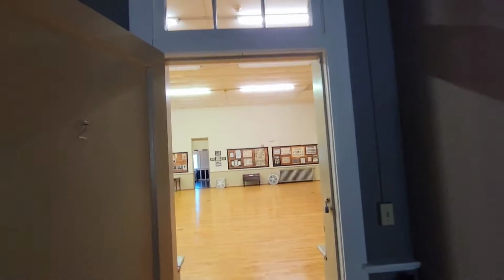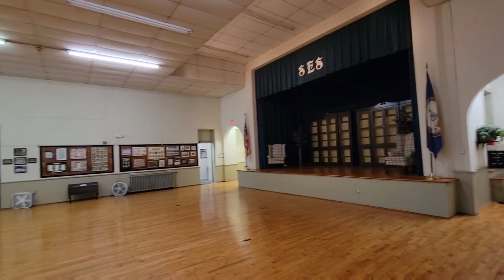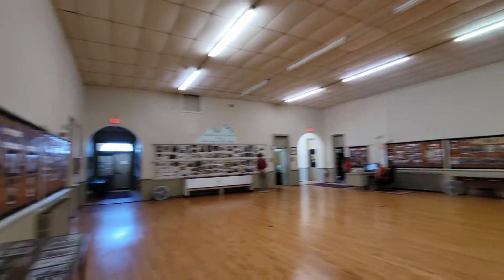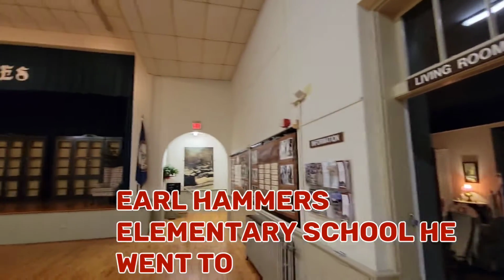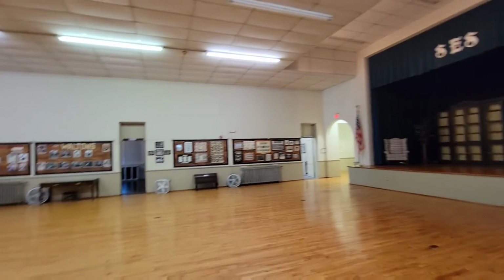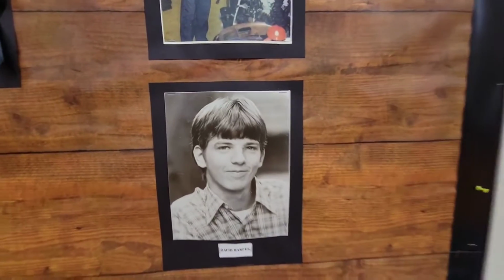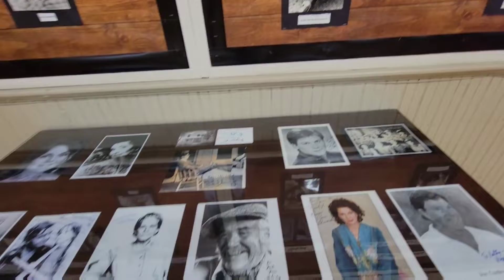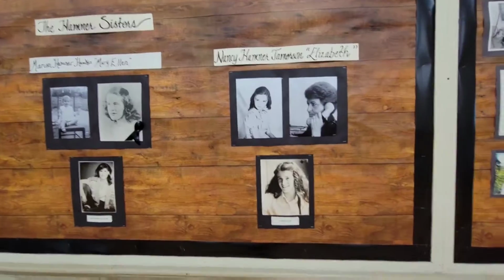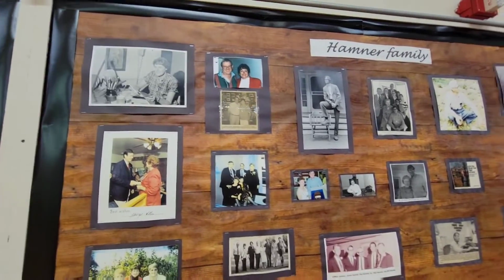Like I said, this is the old school. And they just took each room and turned it into a part, each room was like one room. Like that is the living room and exhibit room and the church. Good use of it. That one was Jim Bob, he always had his head in the clouds wanting to be a pilot. The Hammer family, Earl Hammer's real family.